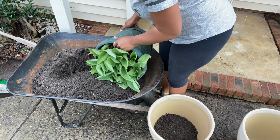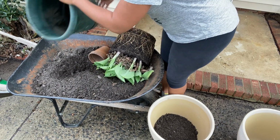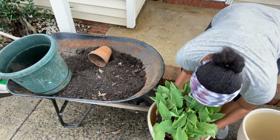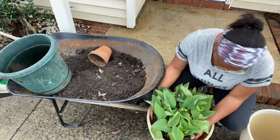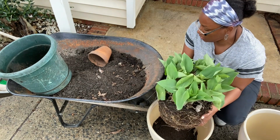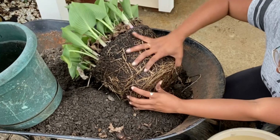I used a combination of soil from old planters that I was emptying out, as well as compost and manure to put my hostas into. If you are taking the time to repot your plants, make sure you're not just putting them in a bigger container, but that you're also feeding them lots of nutrients. Those are so root bound.